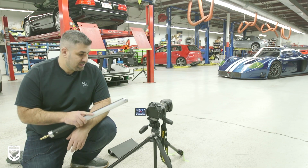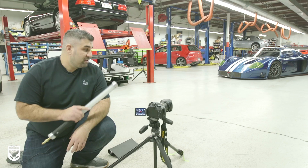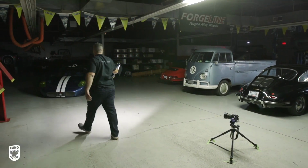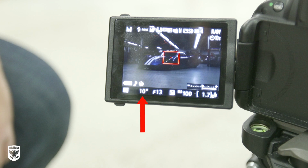The first thing we're going to do is go to the menu, and we're going to set the camera up for a 10-second delay, and that'll just give you enough time once you press the trigger to walk over to the car and start light painting it. The next thing we're going to do is a 10-second exposure, so we're raising the exposure up from 2 seconds to 10, and that'll let more light into the camera.